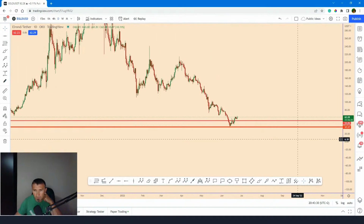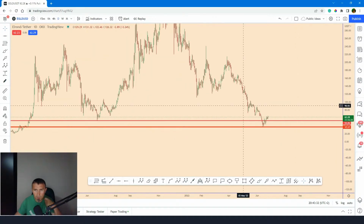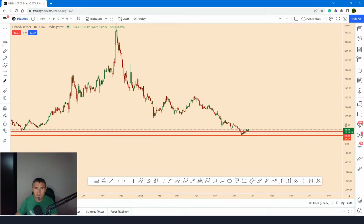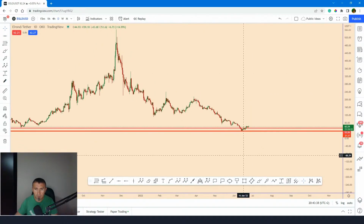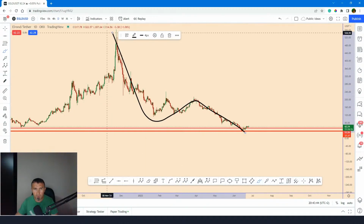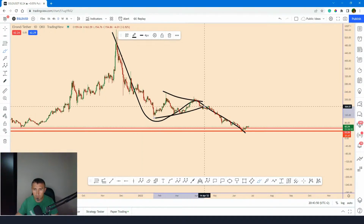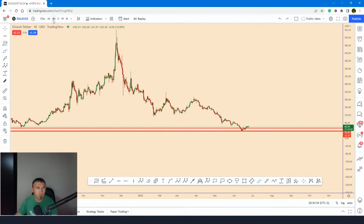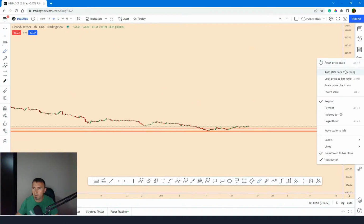So this is for the daily. On the daily, it's not looking so good. We can be only in this part of the structure. This is not a clear harmonic pattern, but we can be in a type of alternate ABCD pattern. It's a very high potential scenario. Let's break it down on a lower time frame, on the hour time frame.